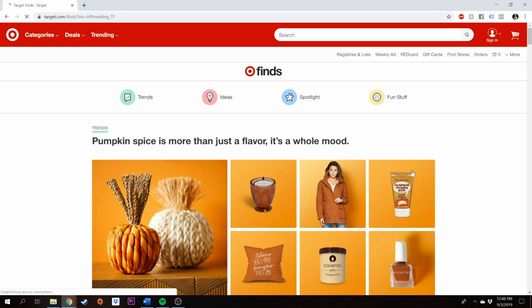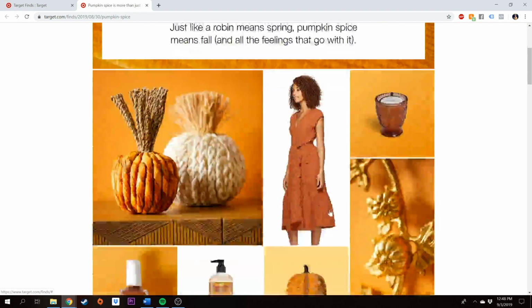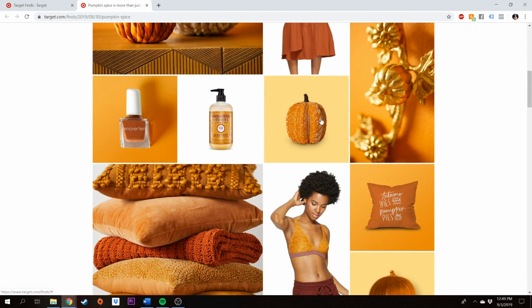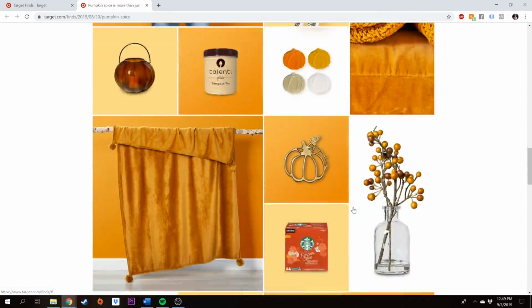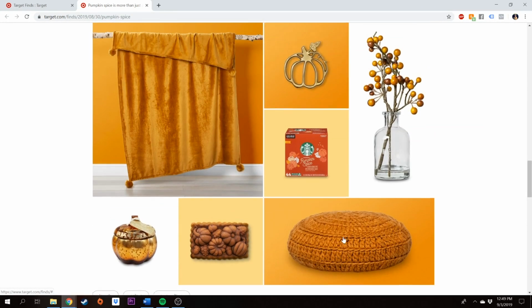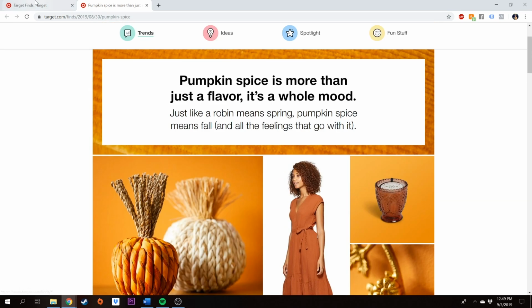Next, we're gonna go into Target Finds. And as you can see, since it is September, everything is fall themed right now. But as it gets closer to the holidays, you'll be able to find some more holiday themed sections in this tab. But we can see that this background color is this nice orange. You can right click and open these to check out all different products that follow these themes. Obviously, with it being September, there are a lot of pumpkins and pumpkin spice. But we're also seeing a very consistent color theme with this kind of golden color and lots of oranges and the terracotta.